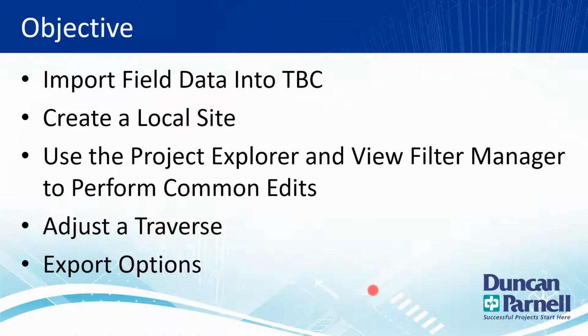All right, so let's get down to what you came for. Today, we're going to cover editing data in TBC. It's going to be pretty simple. I'm going to try to stick to the basics here, but try to cover a lot of things that I find handy for reducing your data inside TBC, whether it's GPS or conventional data, working with coordinate systems, and common edits that you'll see in the field there.